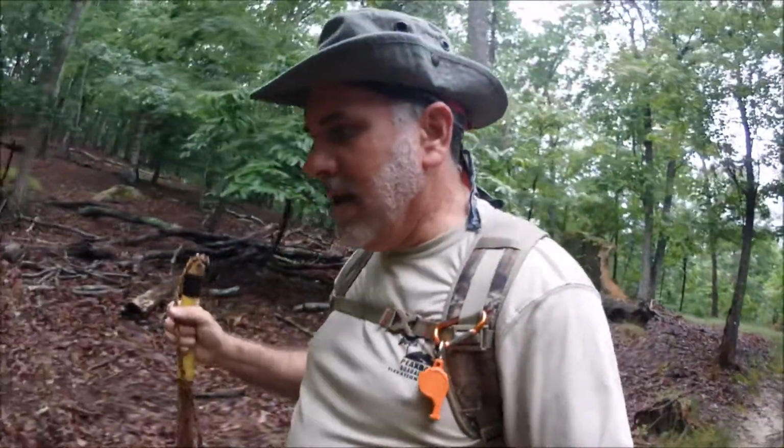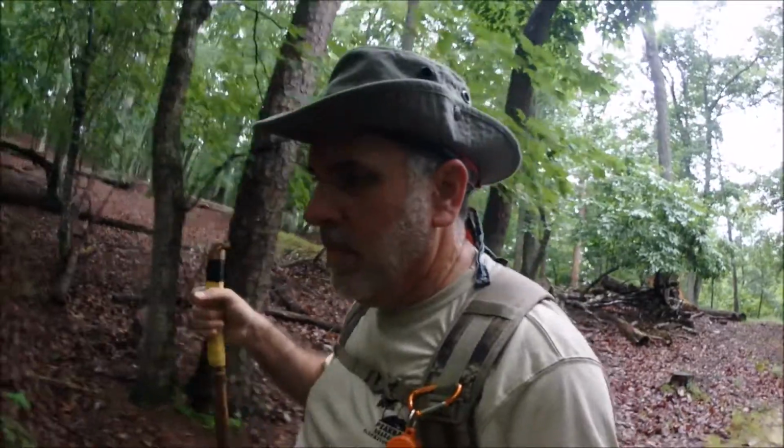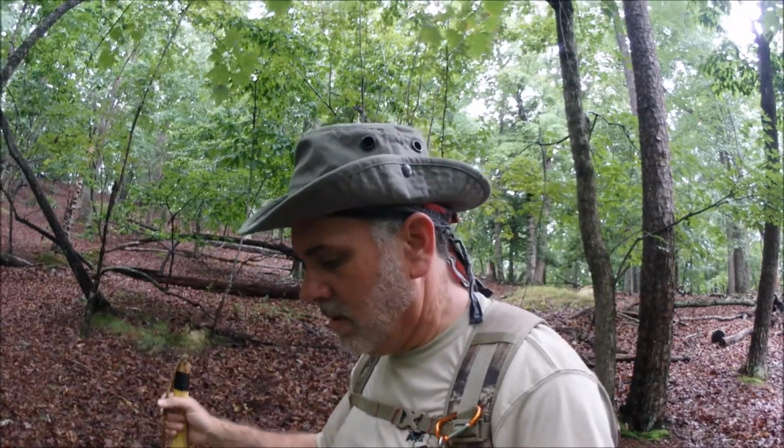It is raining today, which I like. I always enjoy the rain, you guys know that. But the forest canopy is providing a nice natural shelter for me, keeping the raindrops off of me for the most part. So I'm really not getting wet. And it's a little cooler today. I think it's only supposed to get up to 80, but we'll see.